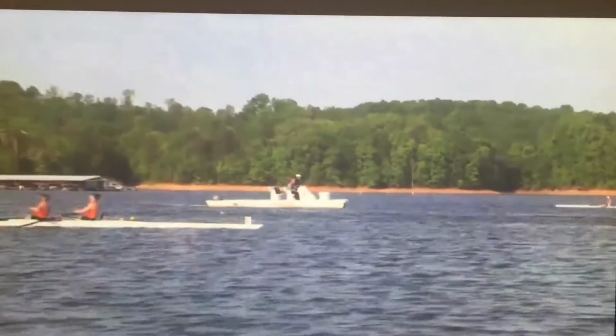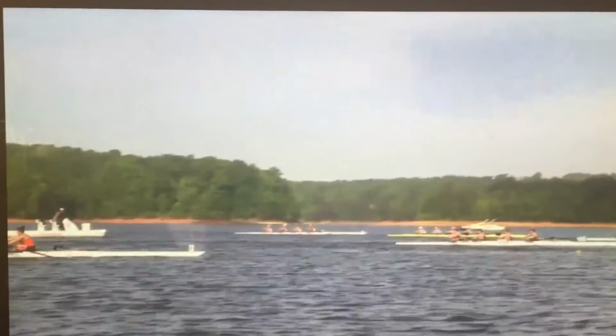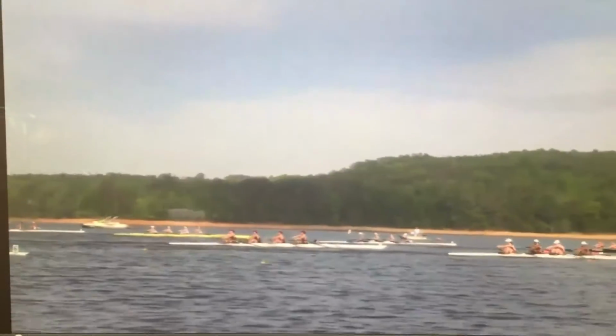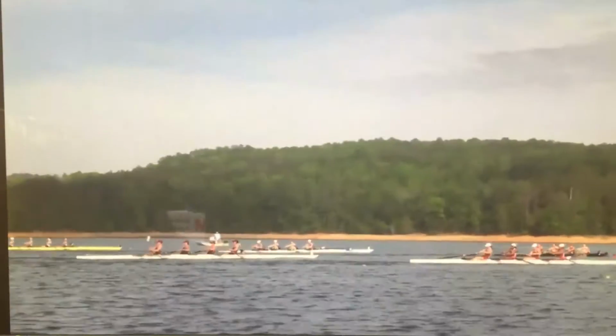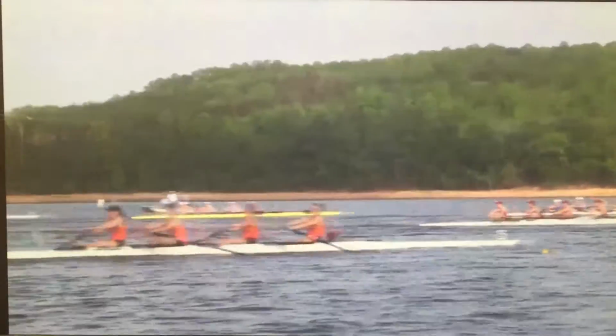Looks like Washington State has now pulled into 5th. They were maybe 7th off the line, or 6th off the line. Looks like they've moved through Cornell here into that 5th spot and are trying to close the gap on Oklahoma for 4th. If they can get a shot there, maybe catch Duke at the end.